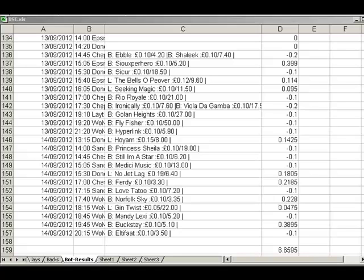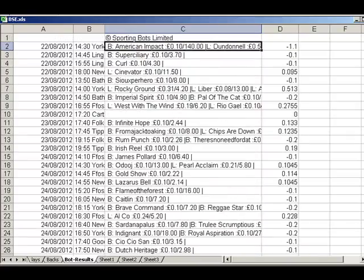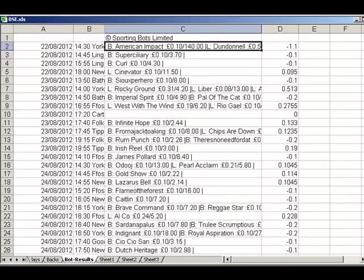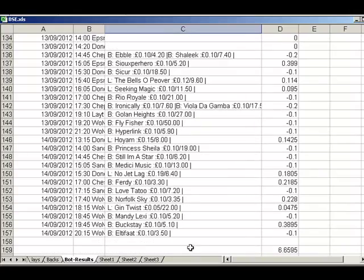Okay, so this is a spreadsheet. There are 3 sheets. These other 3 sheets are just there because they're there. This is the results straight from the bot, the GHB that we're testing with. These are stakes at 10 pence on the backs and a £1 liability on the lays. As you can see, our bot is showing a profit of about 66 points over the time span, and that is after commission.